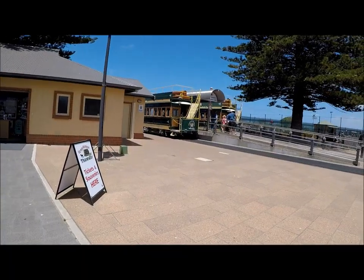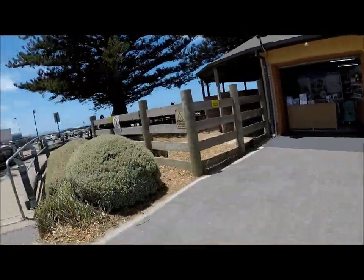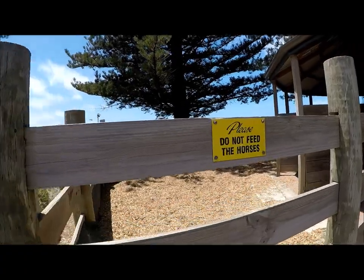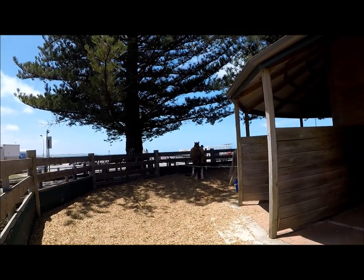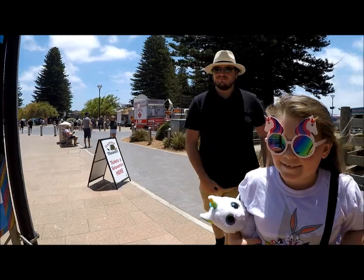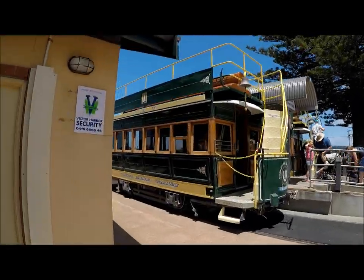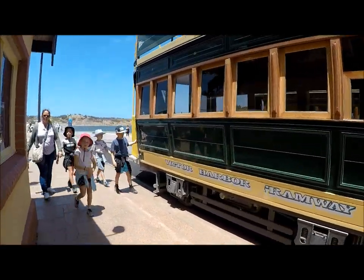So another interesting thing about Victor Harbor is horse-drawn trams. They go across the causeway, not the jetty. Clydesdale horses, aren't they? These are the ones that push the trams. Yeah, they are. And there's more. We'll go around. Katie doesn't like the smell, do you? Do you want to eat lunch right next to the horses? So these are pretty old. They've been running for, I was going to say donkey's years, but that's a bad pun.